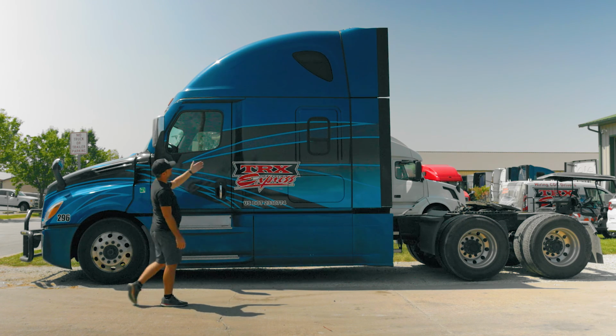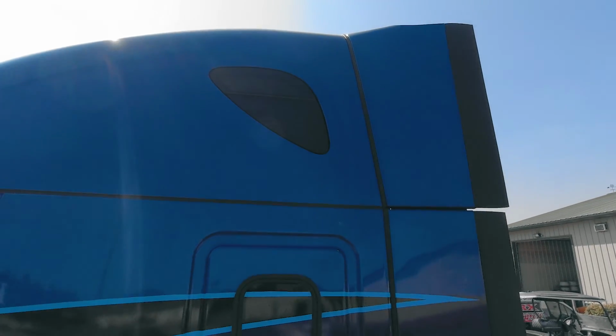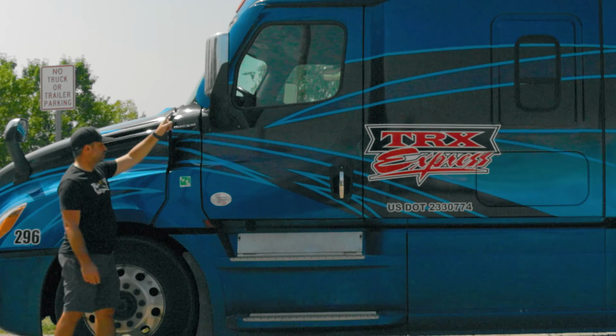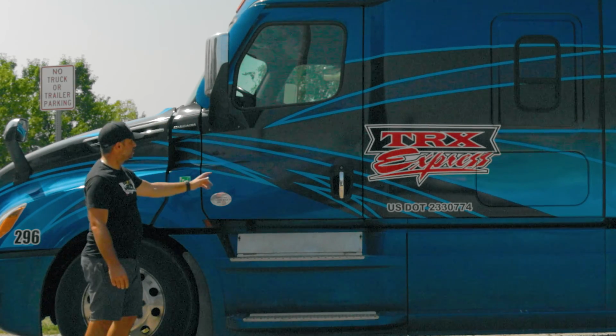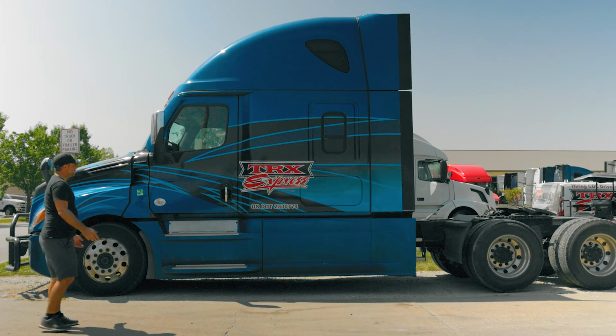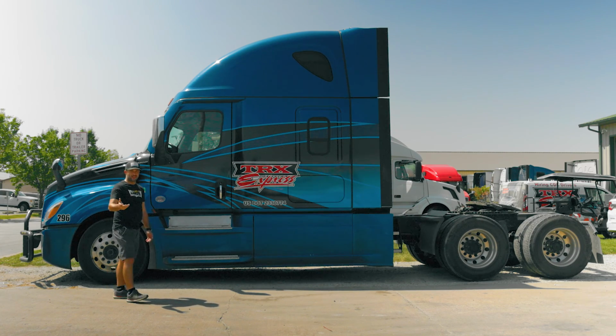But this particular unit, let's start from the top. It has a window up there for the second bunk bed. Then we move down here, another fairly small window for the first bunk bed. It has chromed out side mirrors, and as we move down here, we can fully enjoy this beautiful decal that we've put on this unit. It doesn't do anything mechanically to the unit, but it does make it look nicer and stand out from the competition.